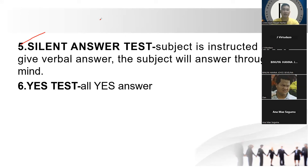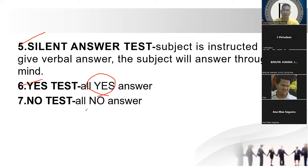So again, ang silent answer test, kailangan natin ng walang verbal answer. Ang yes test naman class, ibig sabihin, all yes answer lang. Hindi siya pwedeng mag-no kasi yes test eh. Then of course, ang no test, all no answer. Okay, so yon. Then meron pa tayong tinatawag na mixed test.